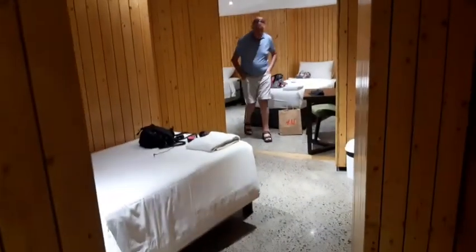Okay, and this is the other room, the other bed. Okay, right. This is how it looks like. It's huge, actually. See, so this.